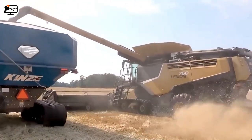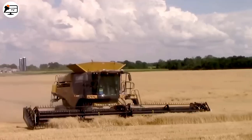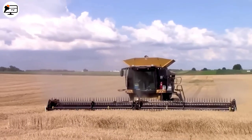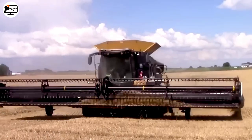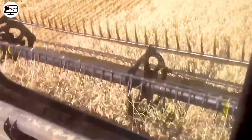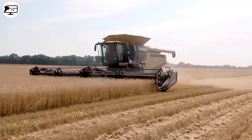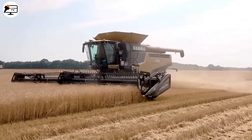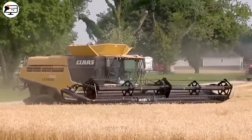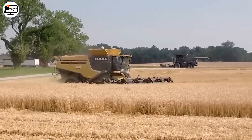Next, we turn our gaze towards the Class Lexion 760TT, a superior combine harvester. Its advanced cutting and cleaning system make it an efficient, waste-reducing machine. Plus, the intelligent control system allows for automatic, accurate operation, bringing convenience and efficiency to users. With this machine, harvesting is not just a task, but a rewarding experience that yields time savings and productivity gains for the agricultural industry.